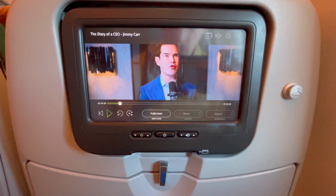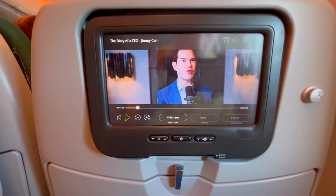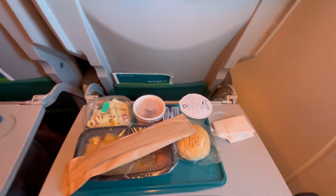podcast on, kill some time, and they're coming around with the complimentary meal service now, so we'll do a little review on this once they brought it around. I think we've got the choice between beef, pasta and chicken, so let's see what it looks like.